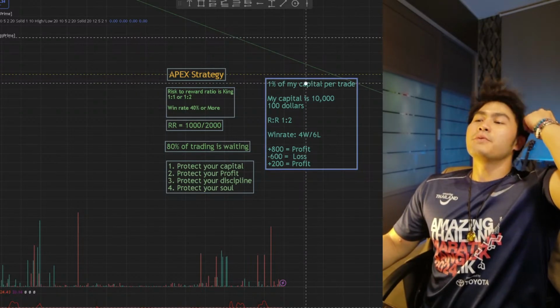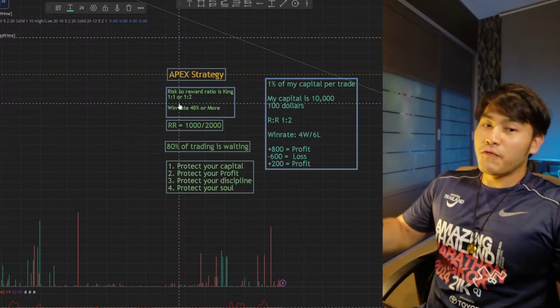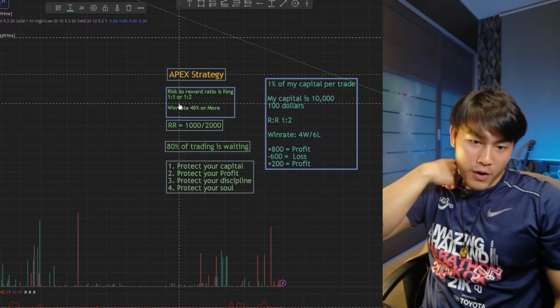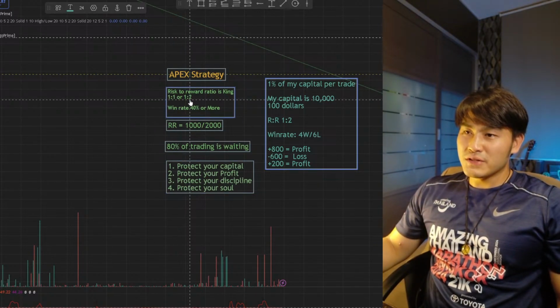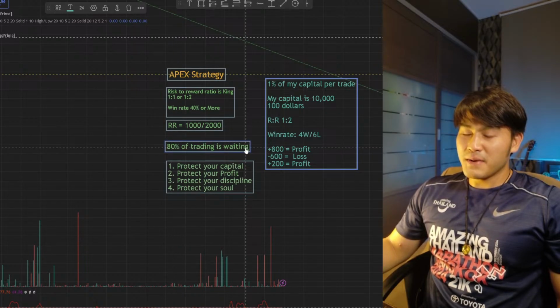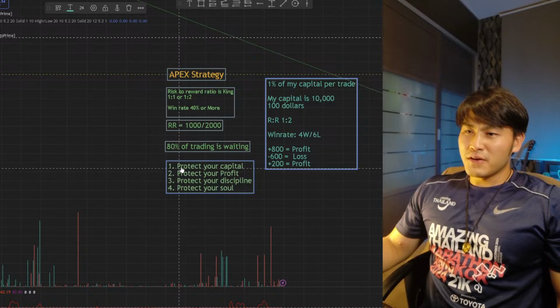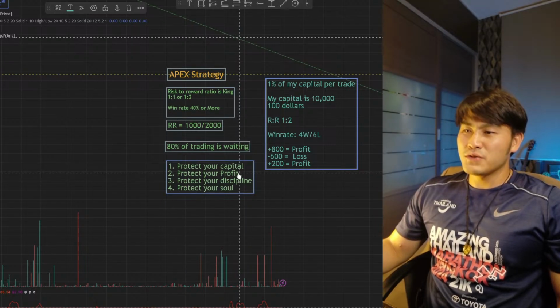But anyway, today we took in total 4 trades and we lost about 2 trades and we're still in profit. Why? Because we use this strategy. 1 to 2 risk to reward ratio always. And 80% of the trade is about waiting. You don't overtrade, you protect your capital. What you already put in the market, you don't want to lose it. You protect your profit. Once you gain something from the market, you keep it by sticking to your discipline.